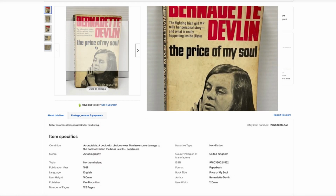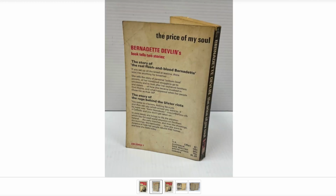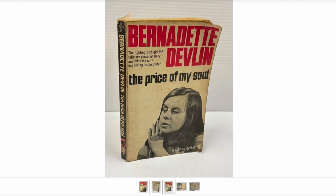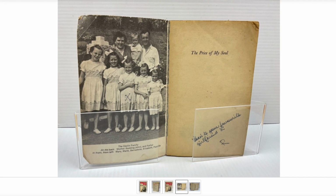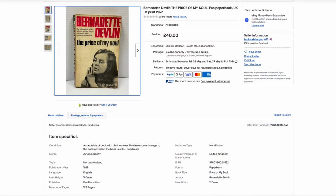Bernadette Devlin. I believe she was an Irish politician, and quite a controversial book, this one, apparently, and all copies, in whatever state you might find it, go for good money. I'm still on the lookout for this one, and I think this one went for £40.